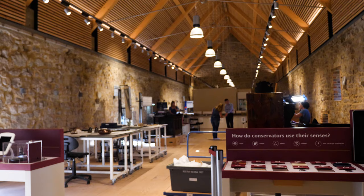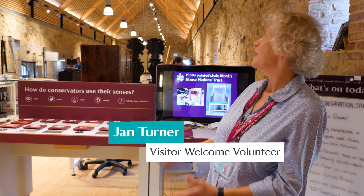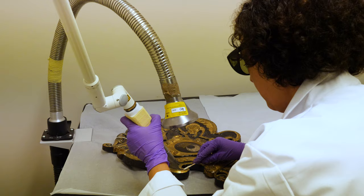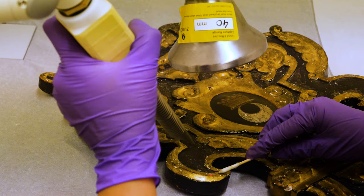I love volunteering here. To work in such a stunning building, learning about all the amazing objects that come through here and the work of the conservators, and explaining that to the public who come is really interesting.